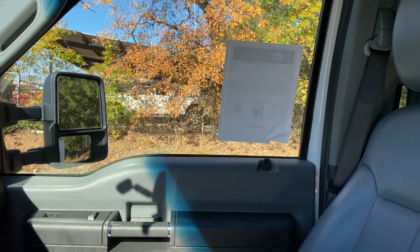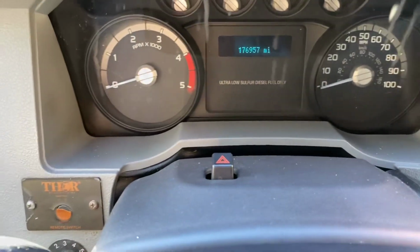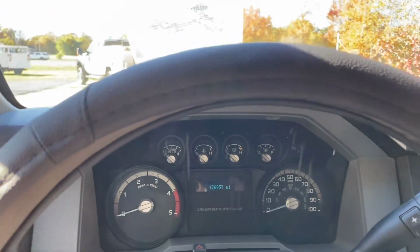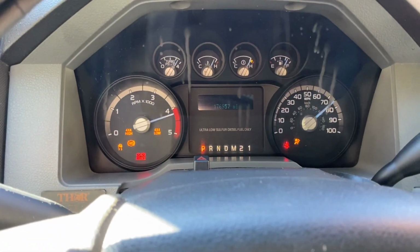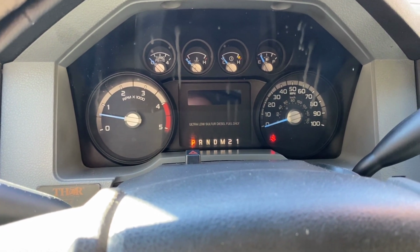We're asking $44,995 for it. And it has 176,957 miles on it. And like I say, cranks. No check engine lights. Everything runs as it should.